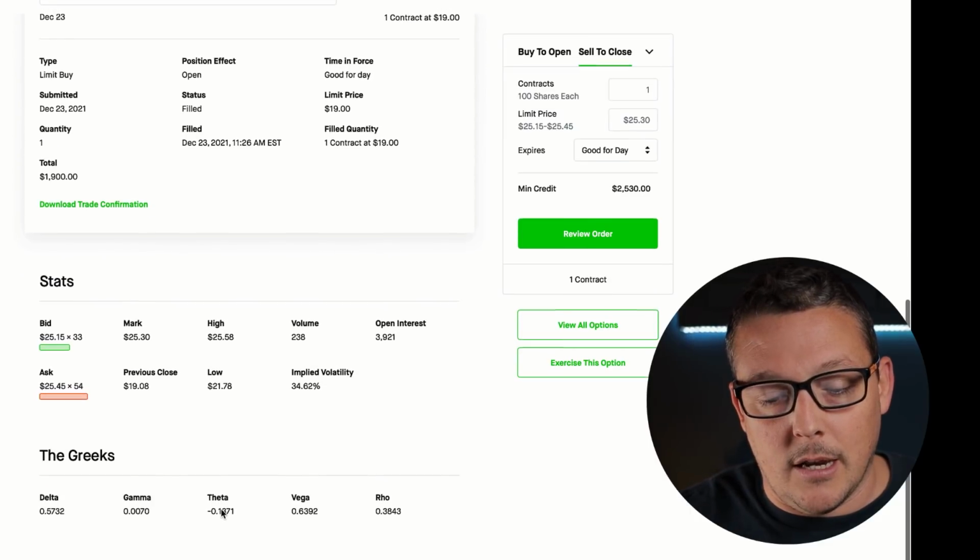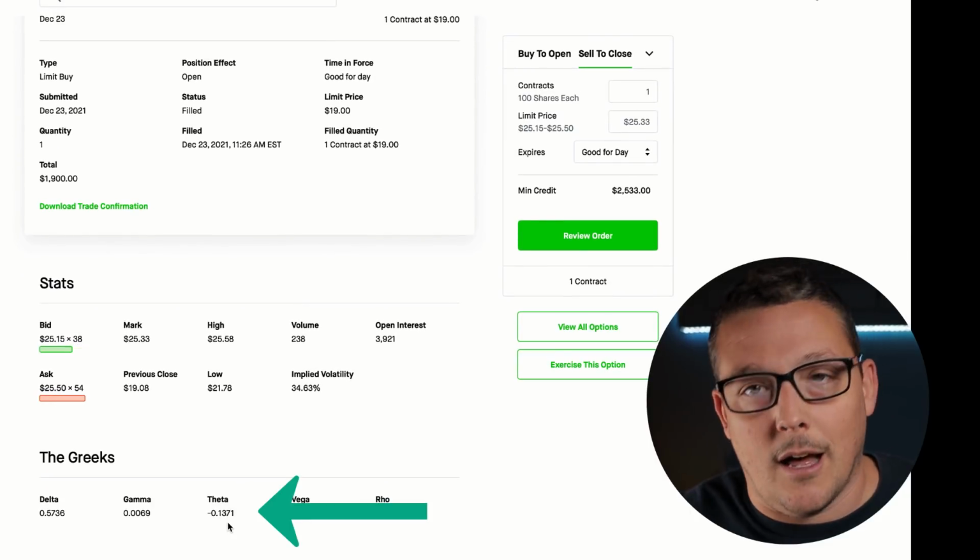So besides that, like stop loss, I haven't put a limit order on the top at 50%, but I am going to keep watching this on a regular basis. Definitely want to end this before 45 days out, when Theta starts to really take over and eat away at my option. Right now, Theta is sitting right at $13 a day, roughly.